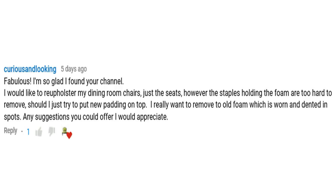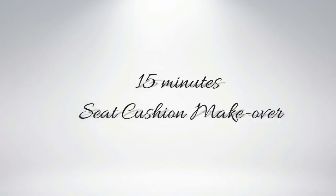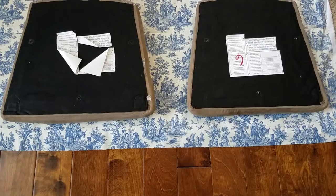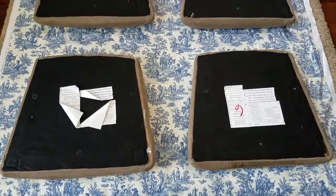Here's my suggestion. Get out as many staples as you can, without stress, of course. And if you're holding down the foam, pull that foam off. And those staples that you cannot remove, gently tap them down. They're small. They will not prohibit the new staples from going in around them. And do that and just move on. Now, can you recover seat cushions in about 15 minutes? You absolutely can. And I'm just talking about adding fabric to the top.